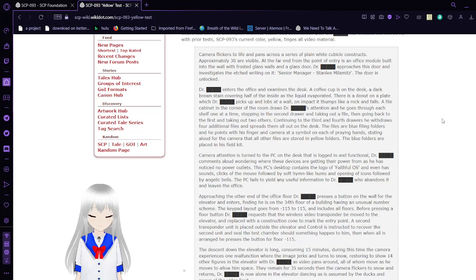A file cabinet in the corner of the room draws Dr. [Redacted]'s attention, and he goes through each shelf one at a time, stopping in the second drawer, taking out a file, then going back to the first and taking out two others. Continuing to the third and fourth drawers, he withdraws four additional files and spreads them on the desk. The files are blue filing folders, and he points with his finger to the camera at a symbol on each of praying hands, saying out loud for the camera that all other files are stored in yellow folders. The blue folders are placed in his field kit.